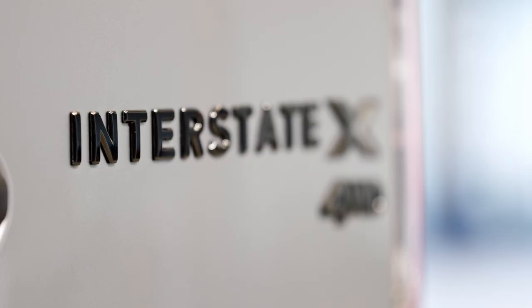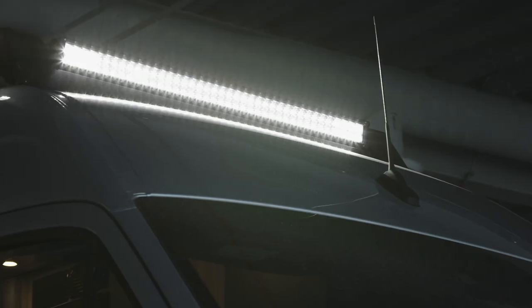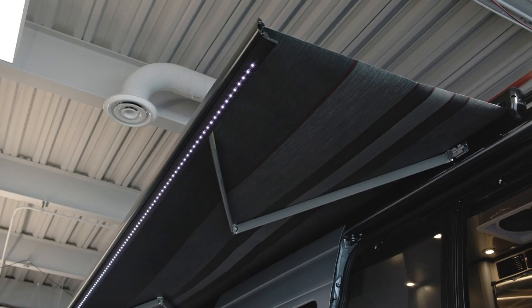So that is the outside of the Interstate X. I know I'm impressed, I hope you are as well. I think you're gonna be even more impressed with what this can do for you on the inside, so let's go check that out.